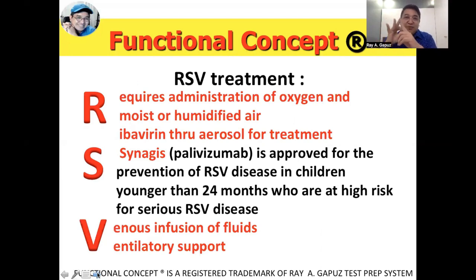Remember the code RSV. R, administration of oxygen and moist or humidified air, and administration of your antiviral agent, ribavirin, through aerosol. S, synagis or your palivizumab. It's approved for the prevention of RSV disease in children who are younger than 2 years old or who are at risk for serious RSV disease. And V, venous infusion of fluids or your IV fluids plus your ventilatory support. Remember, RSV, okay?